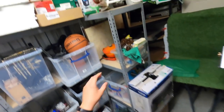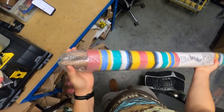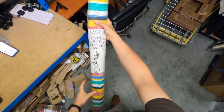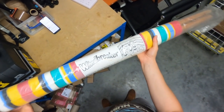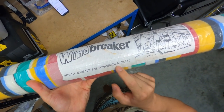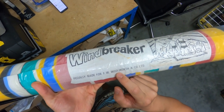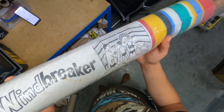This is from another recent boot sale and sold quickly. Got this windbreaker, like a vintage windbreaker. Basically, peg it in the ground at the beach or when you're camping, and it stops the wind from blowing you about. This one looked like it had never been used. This is from the 70s, made for Woolworths, which is cool. F.W. Woolworth and Co., original advertising there, really cool.